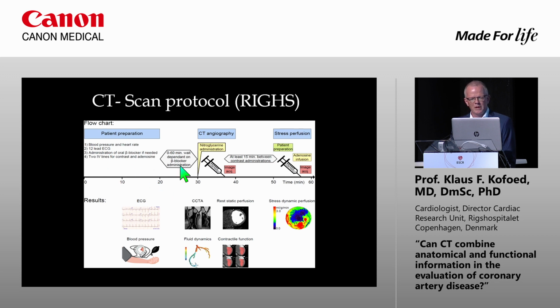But of course, preparation, CT angiography, and stress perfusion, this is how we do it. We always do CT angiography first because that is the key thing for CT. You can get perfusion from other technologies, but CT angiography is the only test where you can give non-invasive coronary angiography. So we do everything to get that right, and if there's a need for it, then we can do the stress.